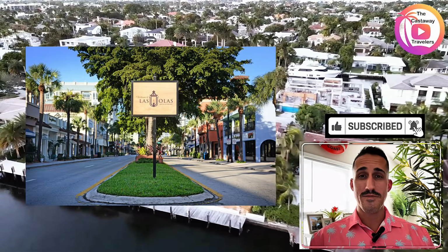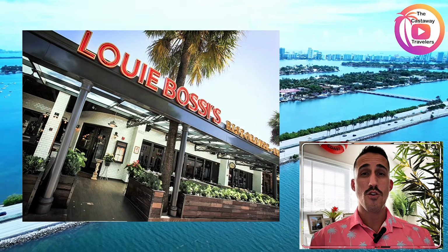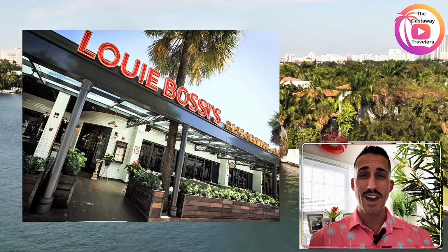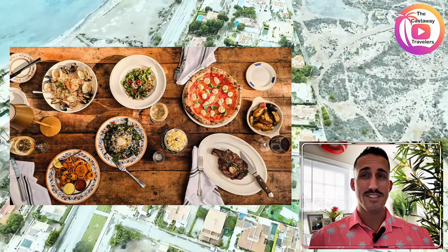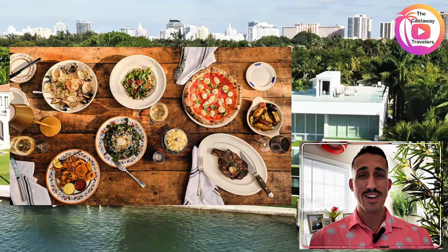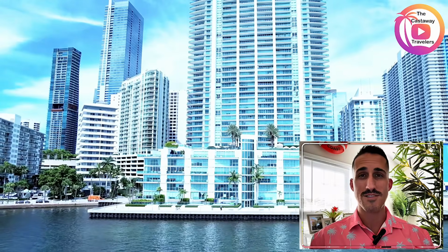This dinner is going to be half the price of last night's meal. I want you guys to try Louis Bossi's Italian pizza or Wild Sea seafood. This is going to be half the price of last night's meal and runs you about $20 to $40. And this is perfect. Little walk down the strip, or you guys can enjoy the nightlife, enjoy the food, enjoy the live music, as well as the bars that are right on Las Olas Boulevard.